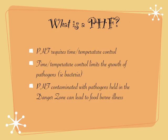Potentially hazardous foods must be handled by controlling the amount of time it is held in the temperature danger zone. When potentially hazardous food is held at the correct temperature, pathogen growth is held in check, thus reducing the risk of foodborne illness.